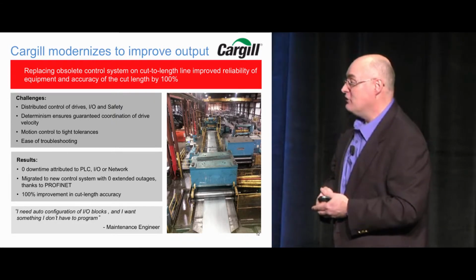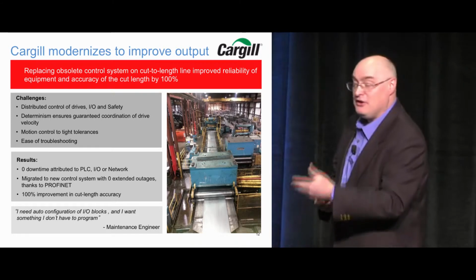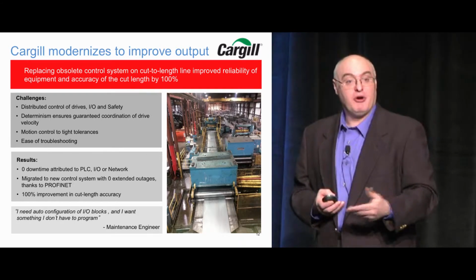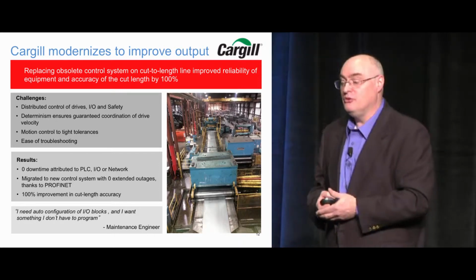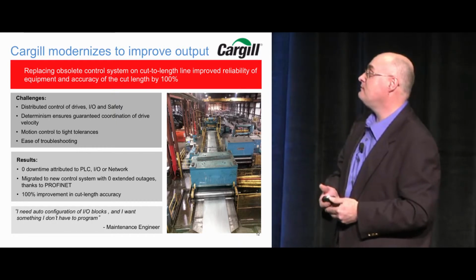And the maintenance manager at Cargill had said to us that he needed something that he could configure without any programming. He could replace a block without ever having to do any programming. And that's where our specification came from.